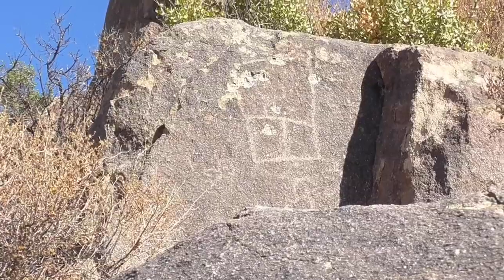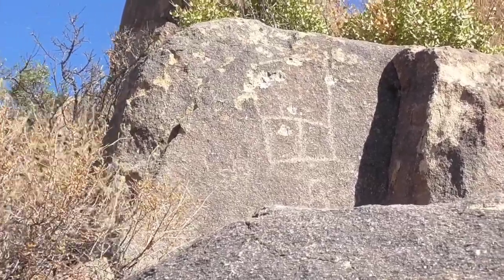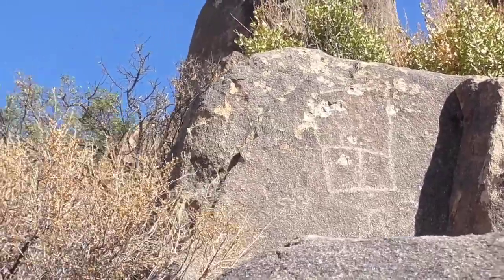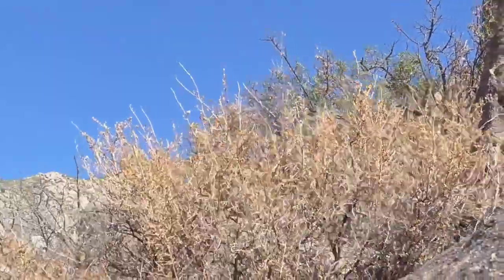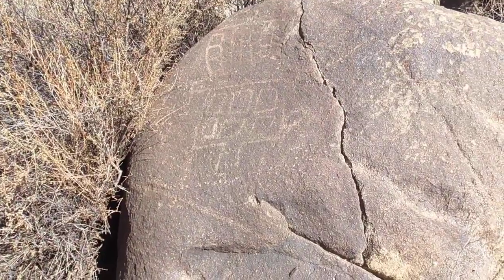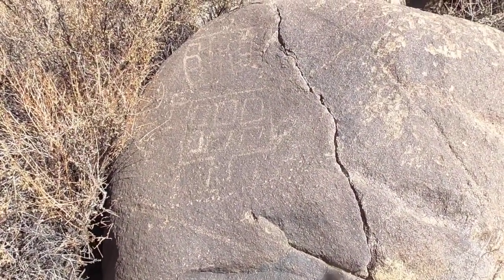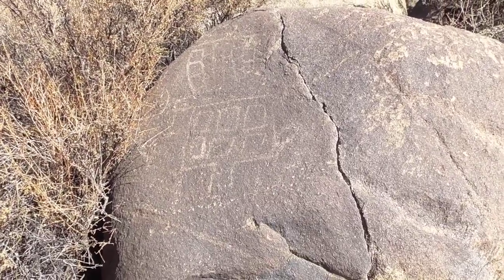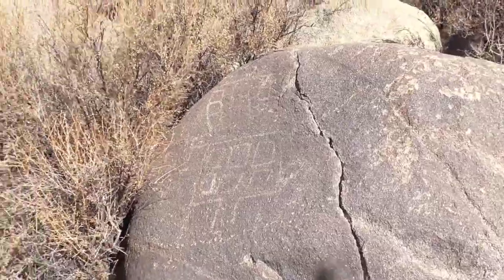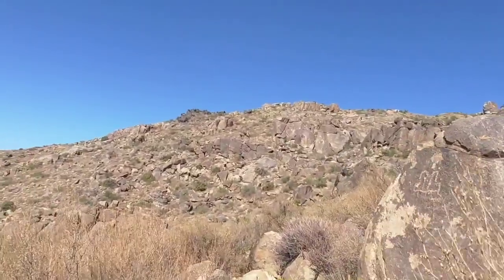So, maybe the ancients didn't do that. Maybe somebody that likes to shoot out windows just came up here, drew a picture, and then shot it. Yeah, this doesn't look like... I've seen a lot of petroglyphs. I've never seen petroglyphs that look like buildings. Maybe the Indians were saying, oh crap, here comes the white guys, they're going to build houses.